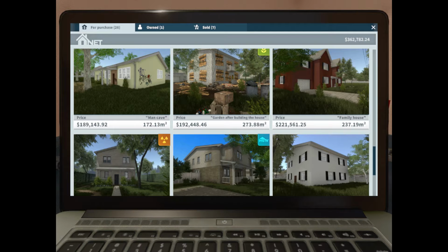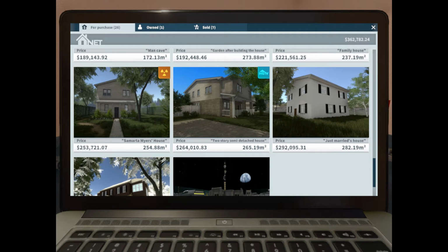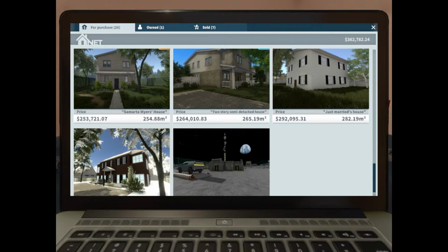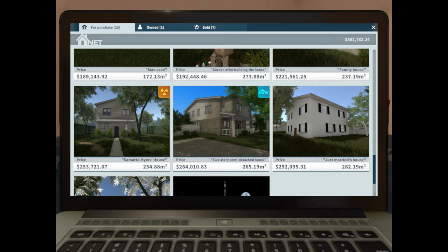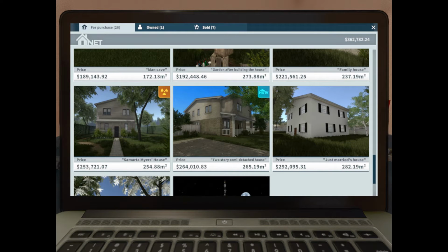But I was talking to Brandon, and Brandon mentioned that he wanted me to get this house on the moon. I would love to get this house on the moon, but it's $482,000, and I only have $362,000 at this time. So I'm going to do something bold, and I'm going to buy this two-story semi-detached house for $264,000. Once I sell it, if I get enough of a profit, I should be able to get this. Maybe I'll have to do two houses before I can get it, but I should be able to get it within the next two houses at least. Let's put it that way.